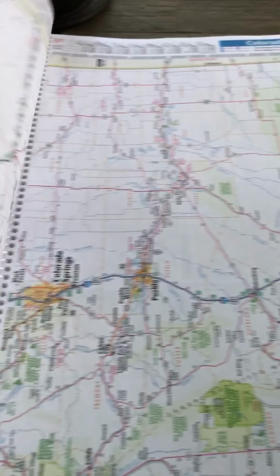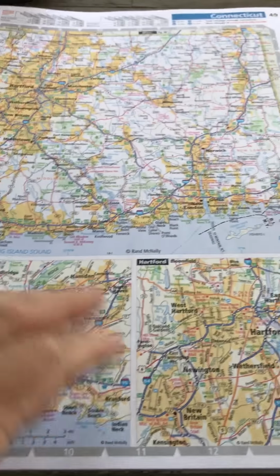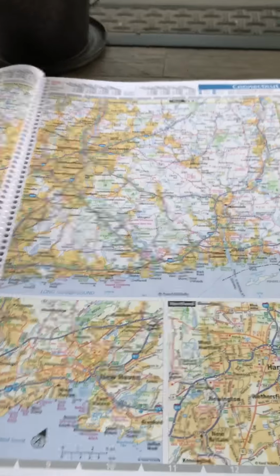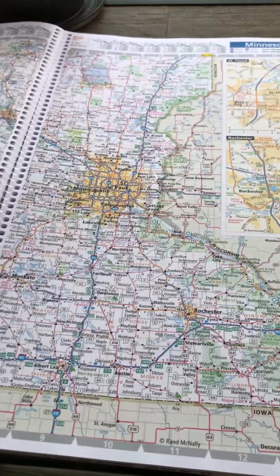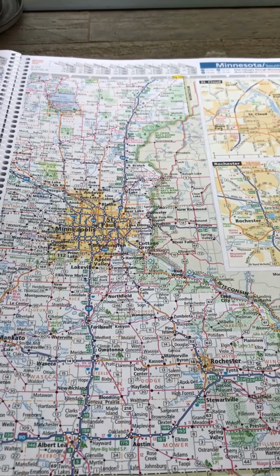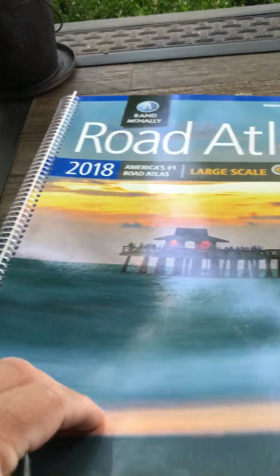It's made of paper and it's got the whole country. I mean, there's Denver. It's just a road map. Now, it takes a little bit of practice to read, I know, and you have to store it, and it takes up a little bit of room. Fortunately, I've got a big metal thing out front of my house that can store this. I'm kind of being a little ornery, but maps are really important.